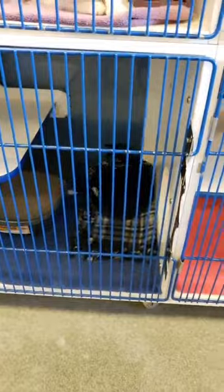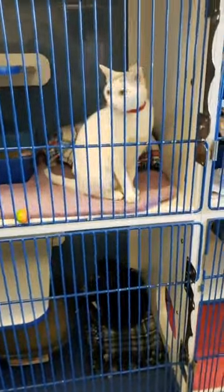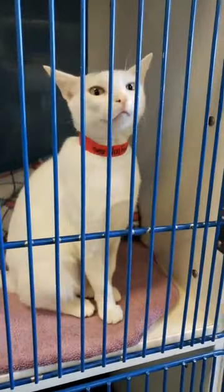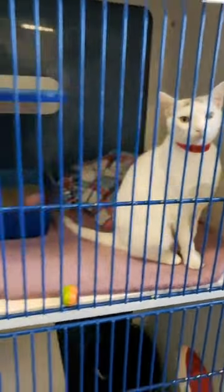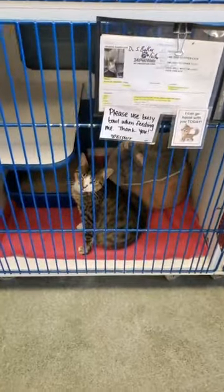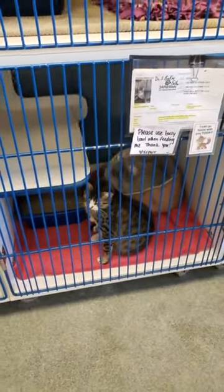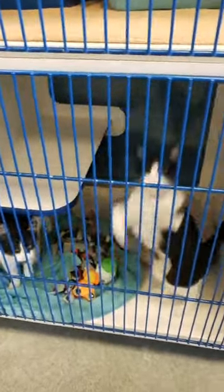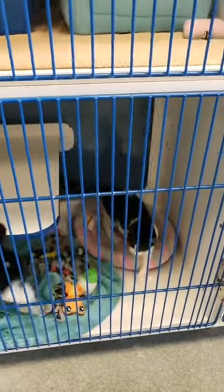Una. Esper. These two down here. Let's see if we can get them laser pointering. This is Stinker and Sweetie Pie.